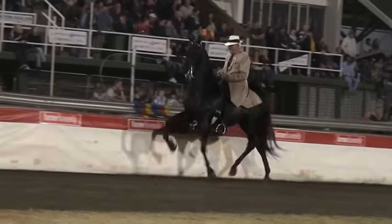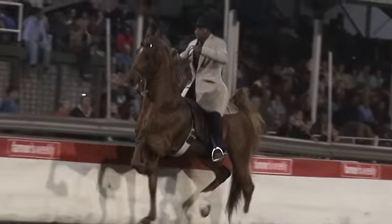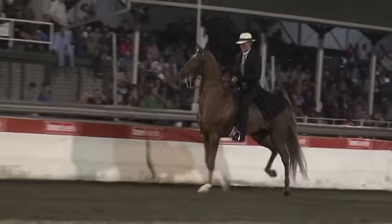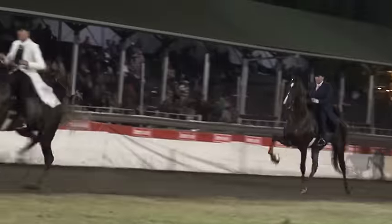Three-gaited horse is a refined and elegant type of horse with great expression and athletic aptitude to perform its gaits with animated collection and precision. Emphasis is placed on good manners and easy handling.